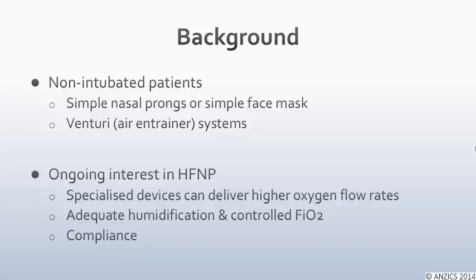These particular devices have themselves been a matter of debate, but have continued to be considered for use in many ICUs because of their potential ability to deliver much higher flow rates than conventional devices, and therefore deliver a much more controlled FiO2 with better or more optimal humidification, and as we've discussed in the last few talks, with better patient compliance. The efficacy of high-flow nasal prongs in delivering supplemental oxygen has been largely directed towards specific patient groups: those with respiratory failure, cardiac surgical patients, COPD patients, and palliative care patients.